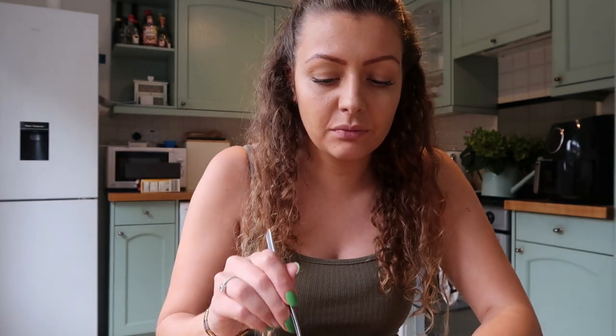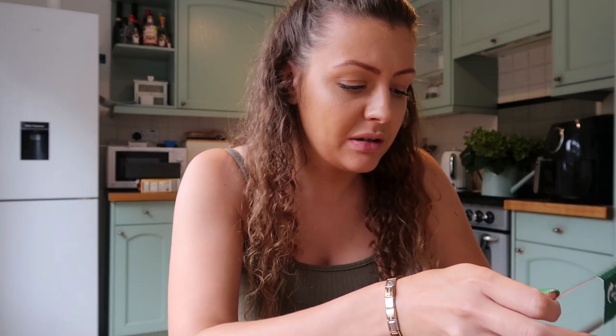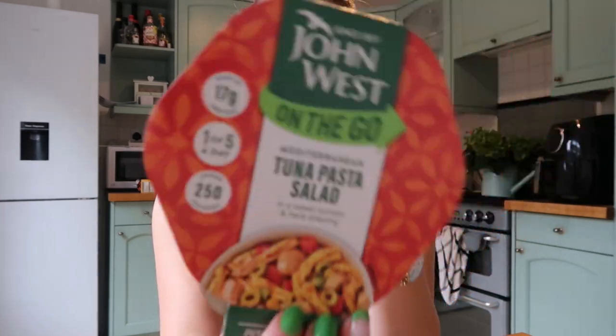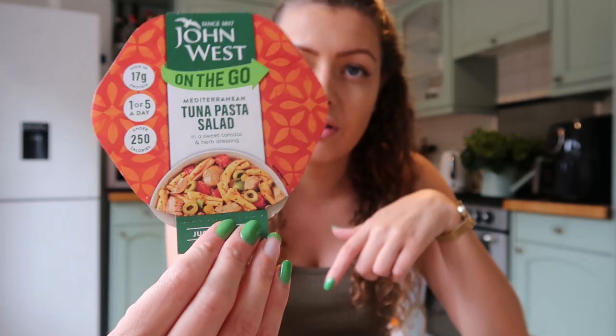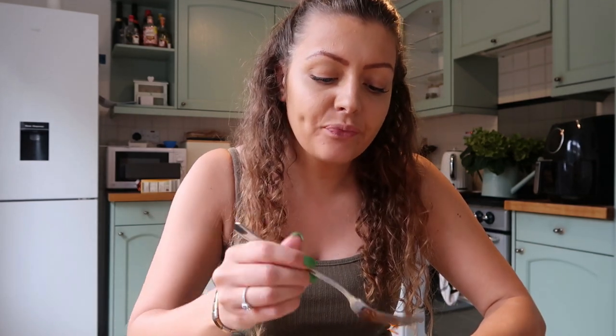It's all right. I wouldn't get it again. I don't like the tomatoiness. There, it just looks like, oh, I suppose it's in a sweet tomato and herb dressing. But if the photo looked like this, like it does on that photo, I wouldn't have got it. It's too tomatoey for me, and I don't really like tomatoey tuna. But it was the best choice out of the other flavours.